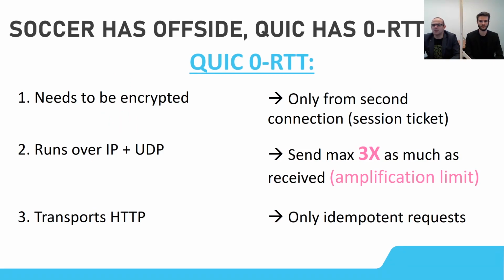And I kind of compare it to the offside rules for soccer, because if you already know them, you already know, and if you don't, you probably don't care, right? So let's skip all the nasty security-related details. All you really need to know is you can only do zero RTT from the second connection onward, and the server cannot send back more than 3 times the amount of data it has received from the client first, at least during the first round trip, which is called the amplification limit.